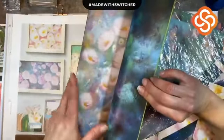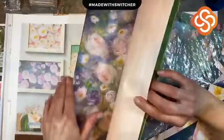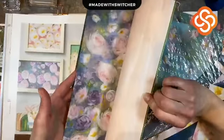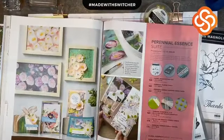There's some with some blue. I like this pattern a lot as well. There's some flowers, so I just wanted to show you. I like that pink back here for some of the coloring, but yeah, so that's the Designer Series Paper that comes in this suite of products.